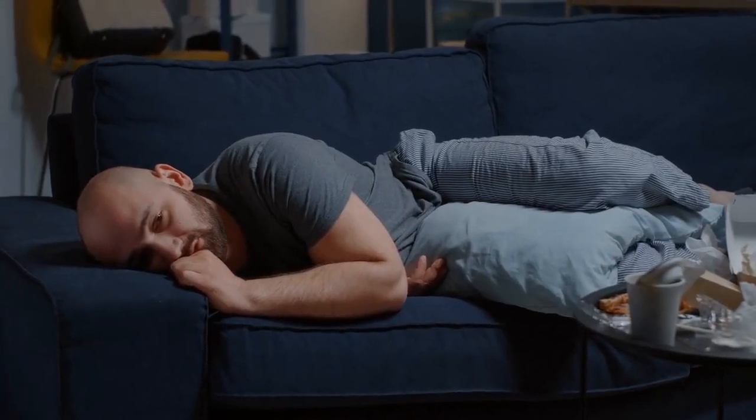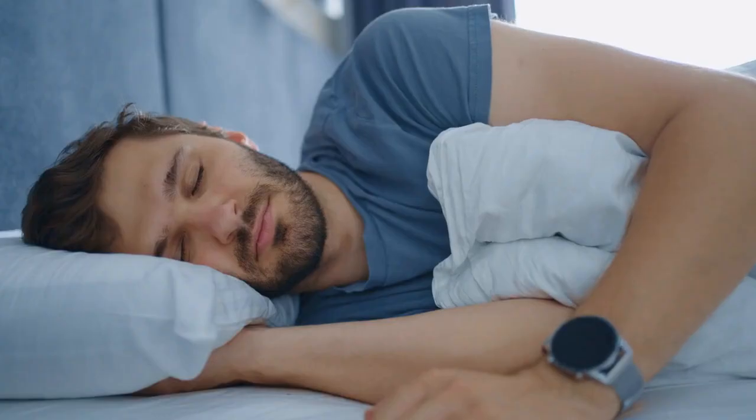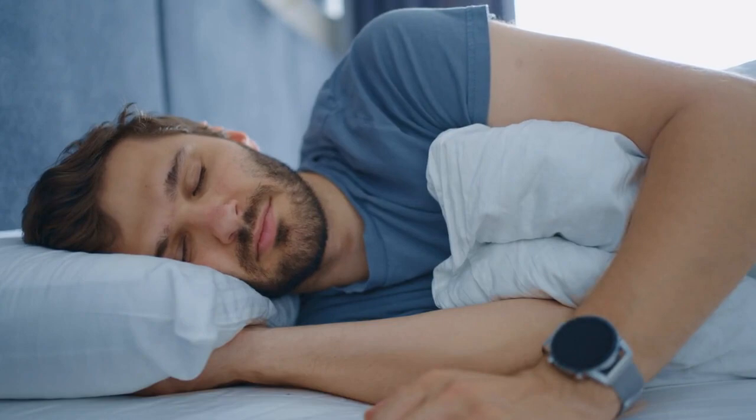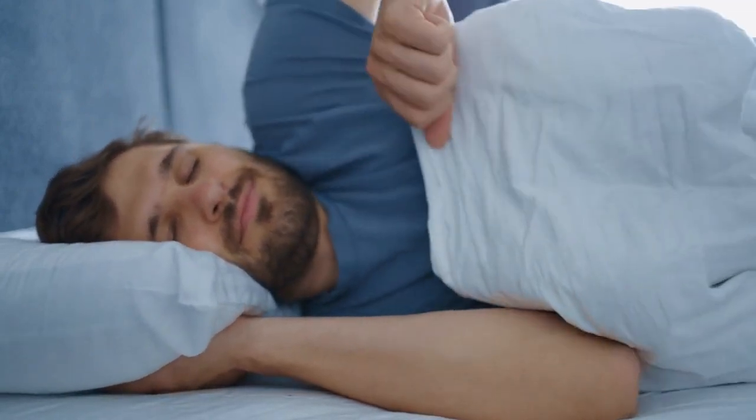Overtraining can lead to muscle fatigue, decreased performance, and increased risk of injuries. Prioritize rest days and create a sleep-conducive environment to maximize your body's natural regenerative processes.